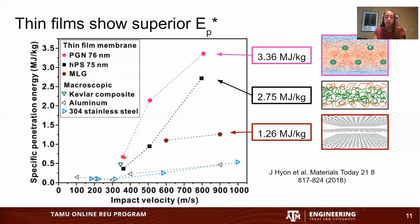The polymer-grafted nanoparticle has the highest specific penetration energy of the thin films because the entanglements and the nodal network are working together to help dissipate energy. These films have such superior specific penetration energy because the specific penetration energy relates the strength to the density and the thickness of the film. So these high specific penetration energy films can especially be used in applications where being lightweight is important, such as applications in military and space.